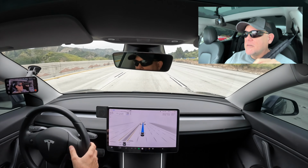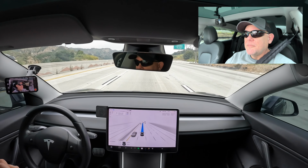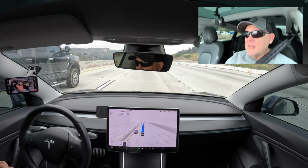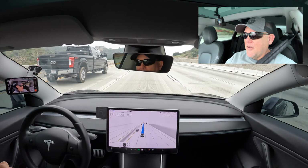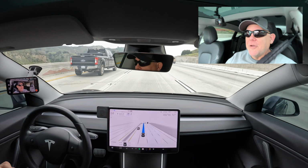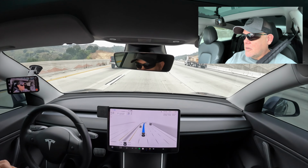I'll try to get us going a little faster here because, man, people are doing like 85. So we're camped out here in the second to left lane, not in the fast lane, which is great. That's fine. We're not angering any folks in the fast lane, which is what you should be doing.